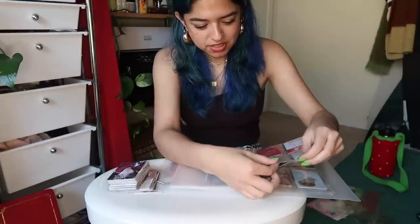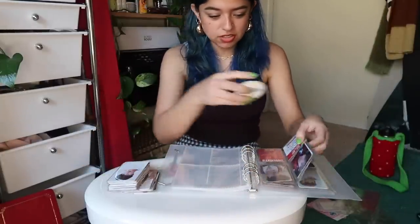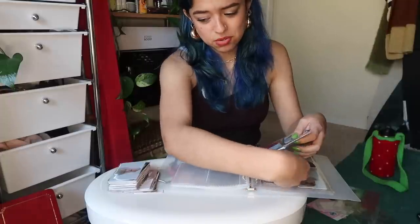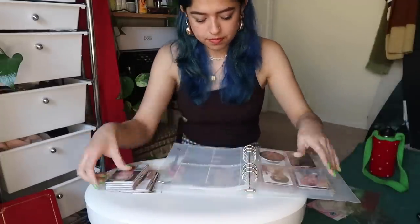I've never had one of these collect books where it's big like this. I've always just stuck to the little mini ones. So this is kind of cool.